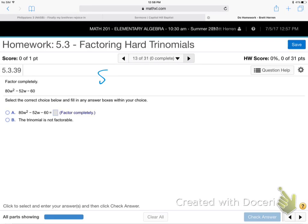Okay, so 80w squared minus 52w minus 60. All right, try that.